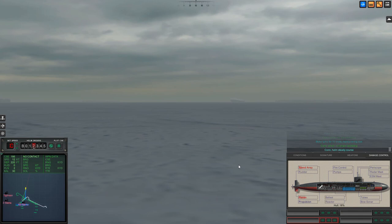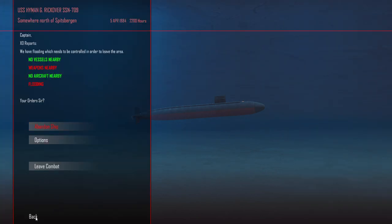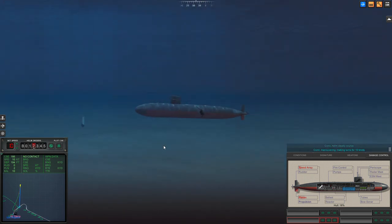Con, helm, steady course. Con, maneuvering, making turns for 10 knots. Damage control parties, lay to the engine room.